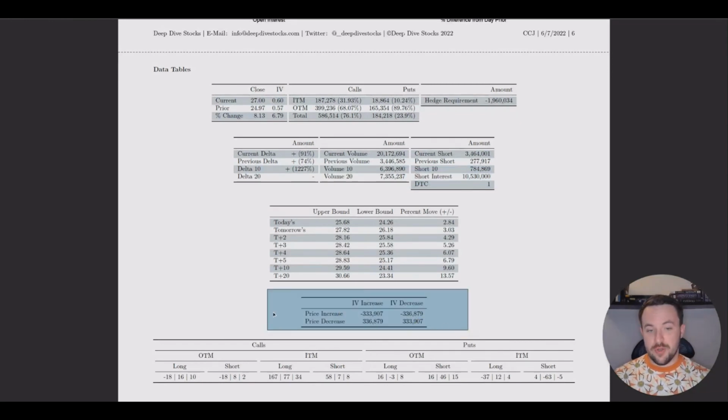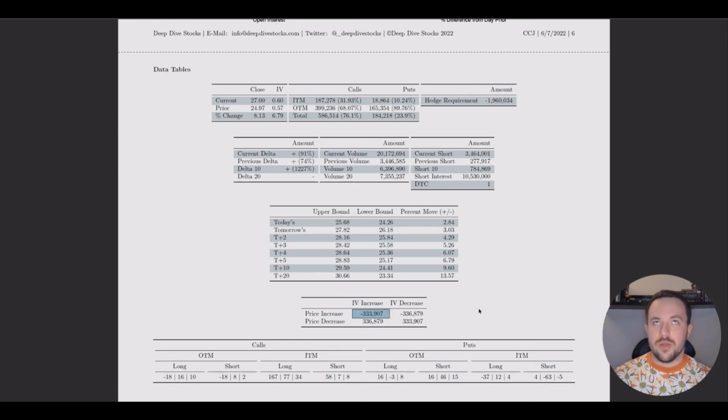The hedging heat map, or the hedging matrix, so much hedging going on, we see that for every point increase in price and every point increase in volatility, 333 shares have to be sold. And with today's price movement of 8.13 and an increase in volatility of 6.79, this comes to a pretty, well, probably would be a normally significant selling amount of 1.9 million shares that have to be sold under normal conditions.